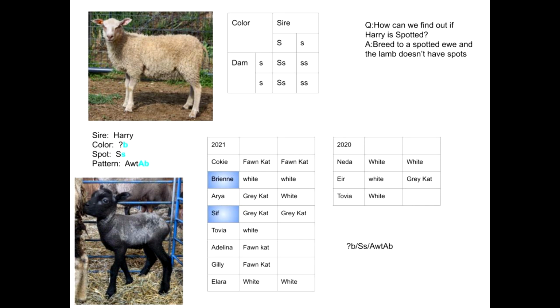Based on that, now he's got this marbling on his coat, and he's got little flecks on his ears. That's probably carrying spots. That's probably not a spotted lamb. So I think that we are going to conclude that Harry is not spotted, but he carries spots. And so based on that, in the lower right corner of the slide is his genotype for those 3 traits that we're looking at. We don't know yet if he's black, but we know he carries brown. We know he carries spots, but he's not spotted. And we know that he carries cat mugget.